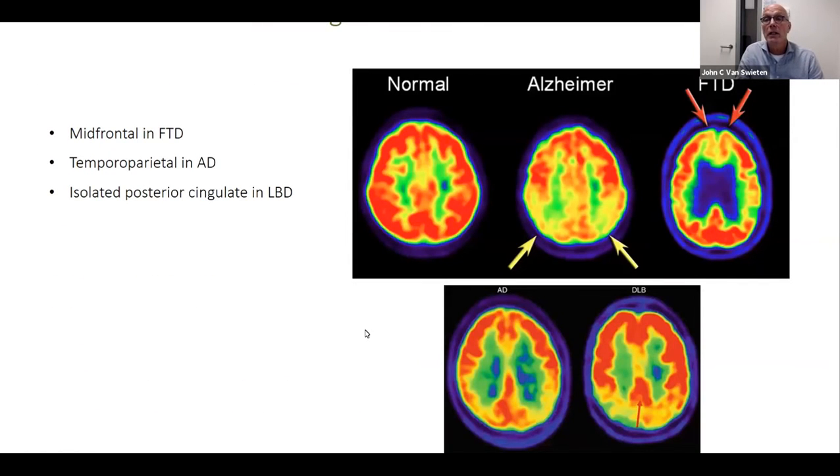And here you see the differences between Alzheimer's and frontotemporal dementia. In Alzheimer's, parietal and occipital, and in frontotemporal, more mid-frontal hypometabolism. And here below is a typical PET scan of Lewy body dementia with a posterior isolate, the singlet sign.